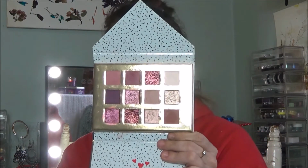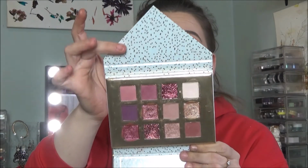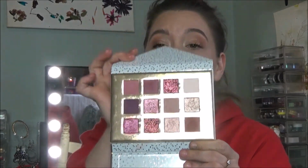All right, this one I'm pretty sure was right at the end of the year, but one of the best Essence eyeshadow palettes I've ever used was their holiday palette they did called Express Delivery from the North Pole, and it was shaped like an envelope.